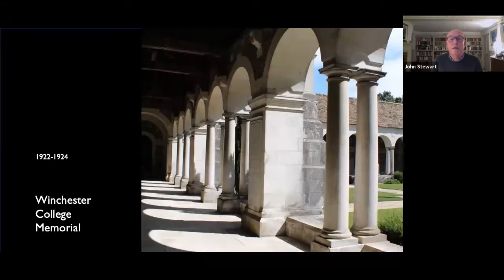And Baker cleverly located it so that it also acted as one of the main entrances to the school. So boys arriving from outside the grounds would pass through the cloister as they entered the school. And a tradition was established in that they would take off their hats in respect to those who had given their lives. And this was a theme through a lot of Baker's memorials that Michael, I think, will come on to, this linking between those that are living and those that had lost their lives.